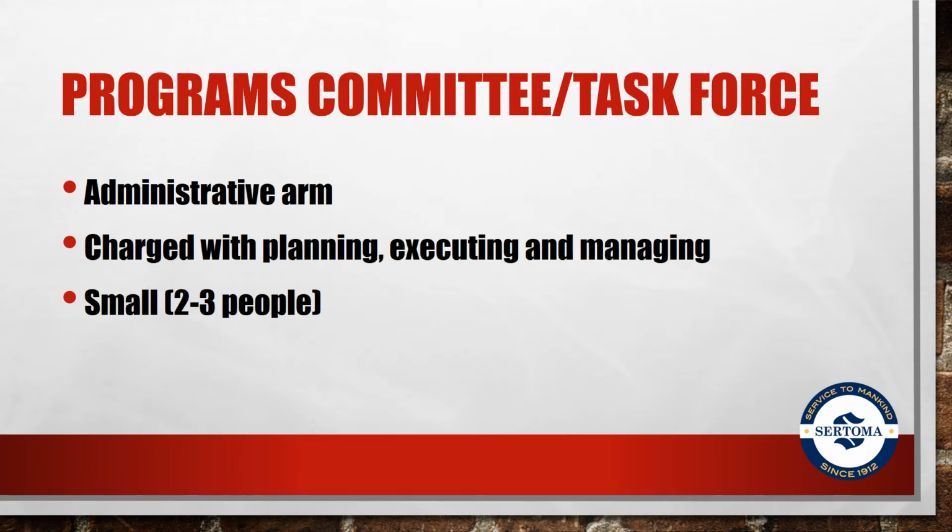Next up is the programs team. This committee is seen as the administrative group of your planning team. They are the ones who will plan, execute, and manage the fine details and logistics that make the event actually happen. Their duties typically include things like estimating attendee numbers, venue selection, working with catering, setting the schedule, and so on. Endless Events advises that the committee be small, maybe as few as 2 people.